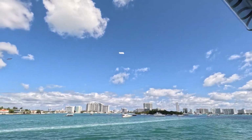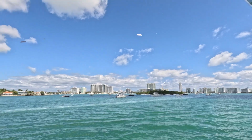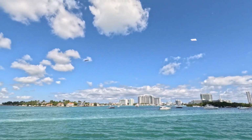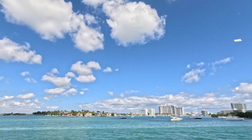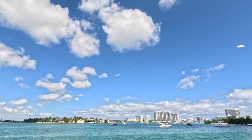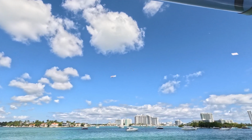And coming up on the left hand side, Monument Island. You guys see the obelisk all the way to the end, the Monument Island. That's in memory to Henry Flagler. He brought the railway system to South Florida.